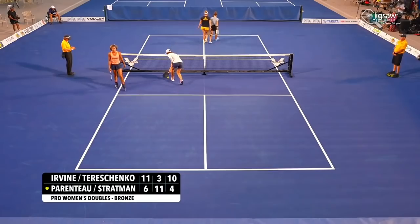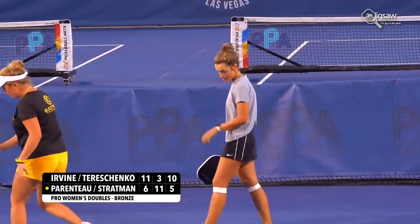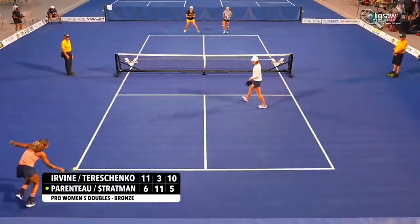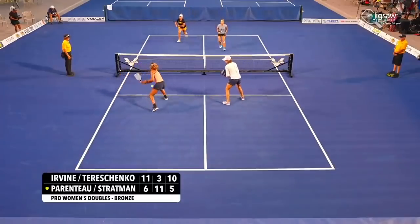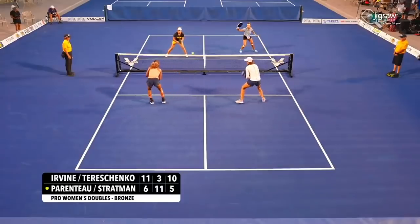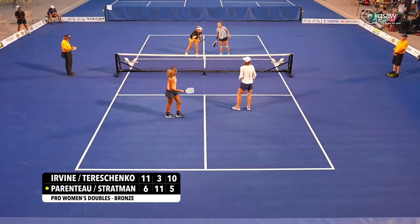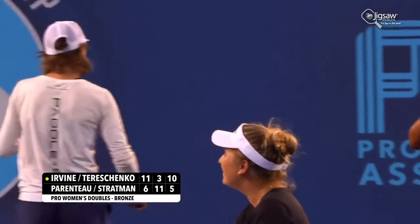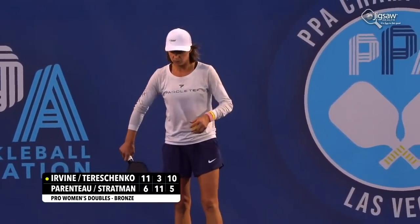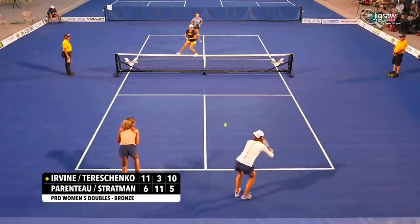Point. And that ball hitting the top of the net. Jessie unable to come up with it. Very tricky to try to scoop that ball up, and now getting a point. 5-10-2, staying alive. And unable to get that is Lauren Stratman slapping that ball down. And just like that, 2 chances, 2 opportunities to move to the gold medal match.